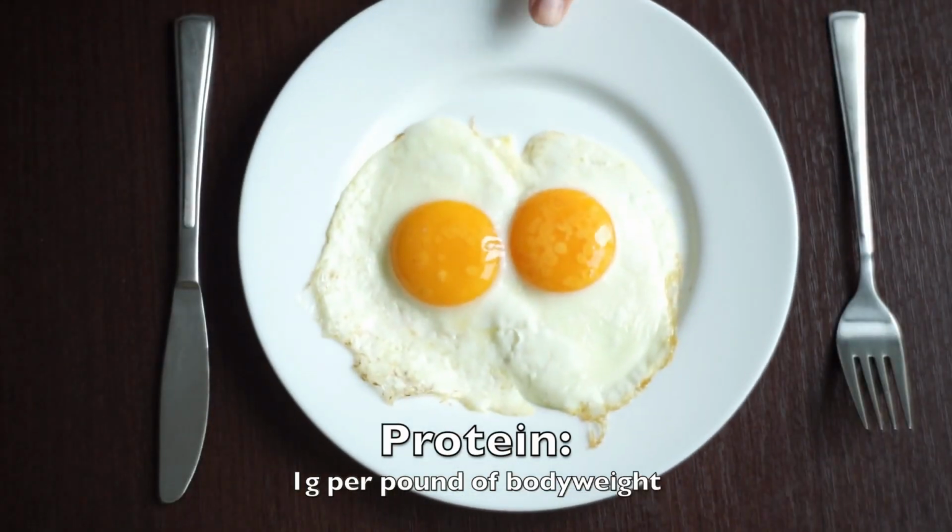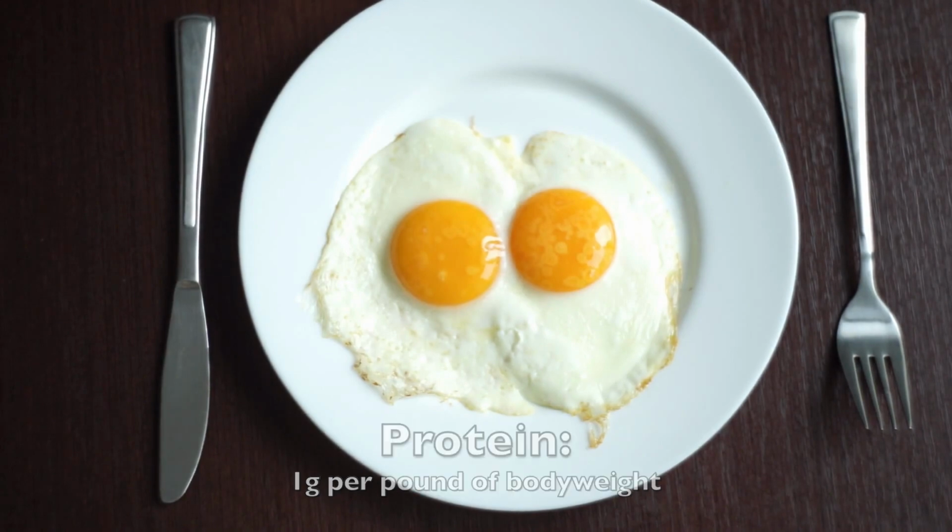The protein, when cutting, should be at least 1 gram per pound of body weight. But when I say at least, I mean from 1 gram of protein per pound of body weight up to 1.1 grams of protein per pound of body weight. So it's not a big difference. We're not looking for 1.5, 2 grams. It is simply not necessary. However, it is key that you get this protein, and I'll explain why in a second.